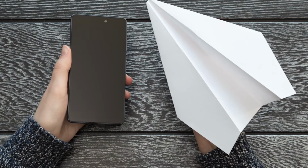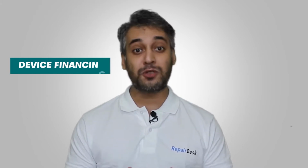Let's face it, cell phones today are expensive. Sometimes your customers will want to get new phones as their next upgrade, but a lot of them cost hundreds if not thousands of dollars. One of the best ways they can secure their new phone is by going into device financing. This basically lets them make monthly payments for a set amount of time till they completely pay off the phone.